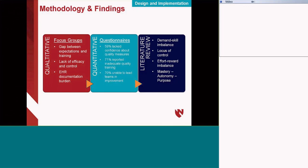So what did these data show? The focus group data showed that one of the reasons there might have been a gap in performance is that many of our frontline staff and providers actually didn't know much about pay-for-performance or value-based care or what the measure specifications required or what they needed to do. So the opportunity for performance improvement was not necessarily a lack of motivation or that they didn't care. It's just they really didn't know what exactly they needed to do.